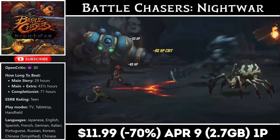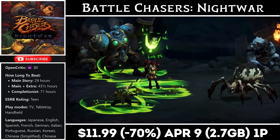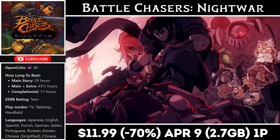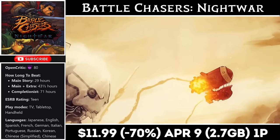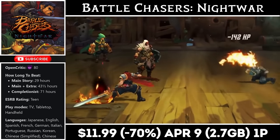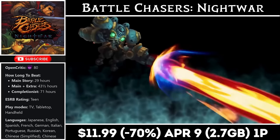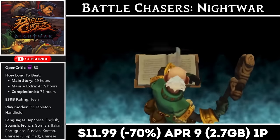Fans of the comic series will feel right at home as you get to form a party of 3 to 6 playable characters, and they're all from the comics that were released back in the 90s. If you're interested in this one, make sure to check it out before the deal ends on the 9th. It's currently marked down to just $11.99 and matching an all-time low.